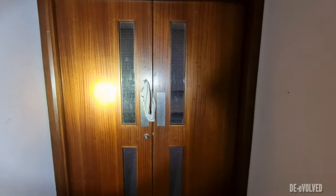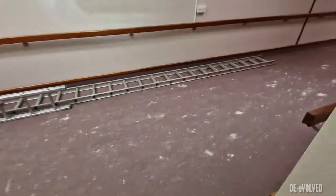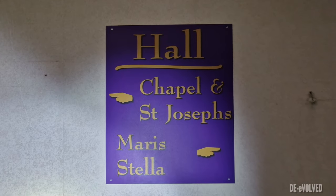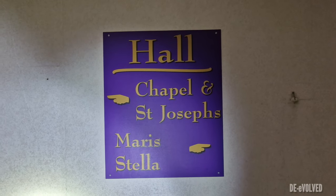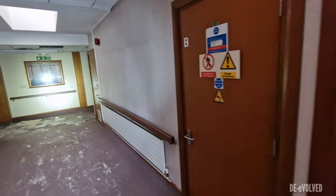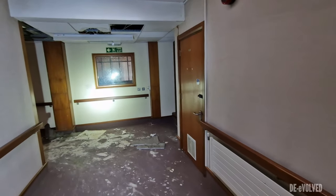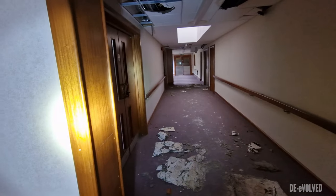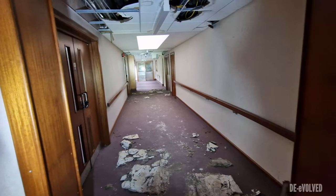Right, I'm going to come out of here now, if I can. There we go, it's that way. So, Chapel of St. Joseph's, Maria Stella. So, toilet, danger. And this comes out to, I think this is the other side of where I looked through before.